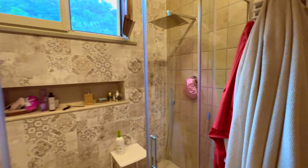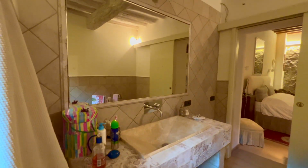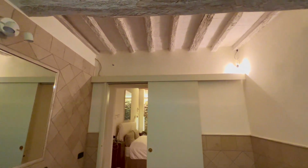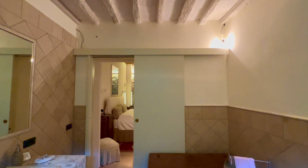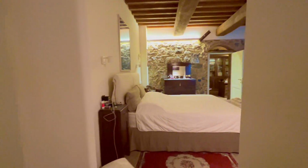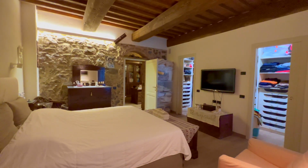Lovely tile work there. Just come around. Very, very lovely, large, double width sink. Beautiful tiles and stone sink with a lovely, very, very significant size mirror. A couple of light fittings just needing to be finished off there with your sliding door. Loads of storage once again, and back out into your main bedroom. Just a different view there of the main bedroom for you.